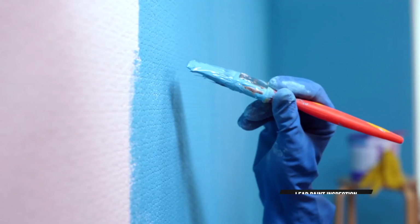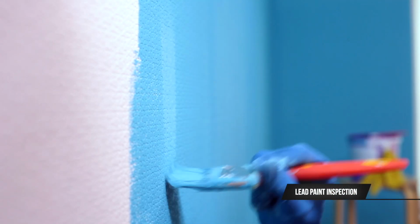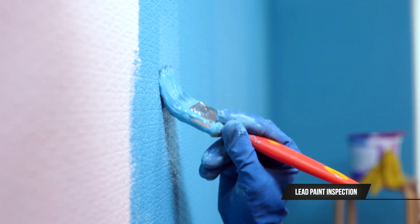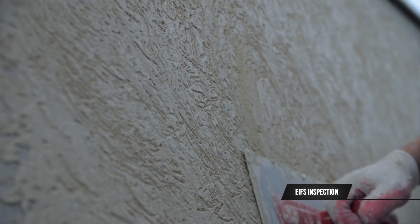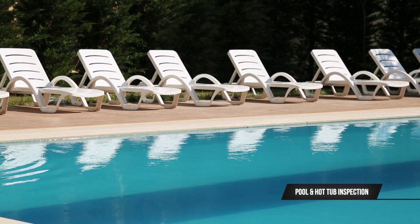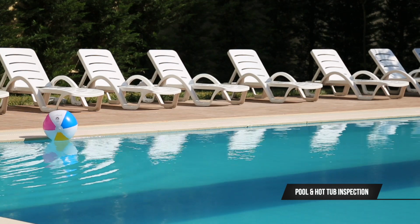Those are the most common inspections you're going to run into, but if the house was built before 1978, there is potential for lead paint, so you might want to do a lead paint inspection, and that's usually something your home inspector probably can help you with. Also, if the house was built with EIFS on the outside, that might be something you want to get inspected, because that tends to have water damage associated with it. And there's some other inspections you might want to do, whether it comes with a pool or a hot tub. But again, this is something you need to speak to with your real estate professional, and you guys can decide what inspections you need to do.